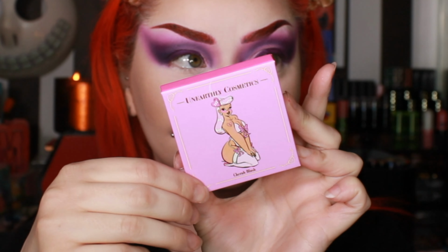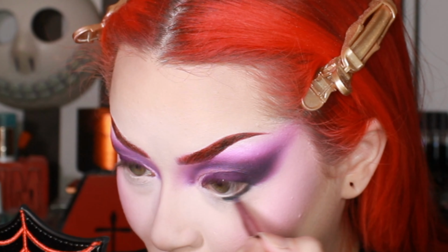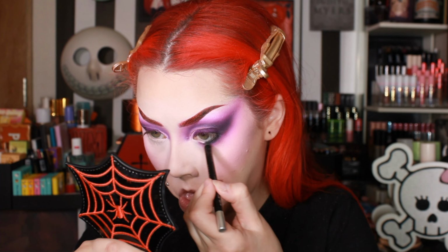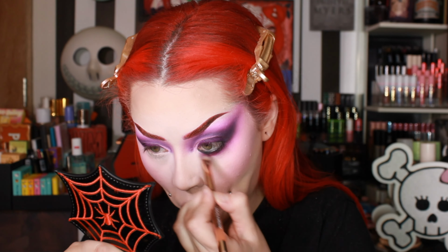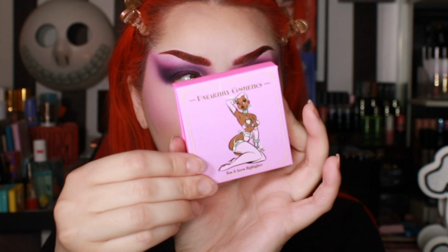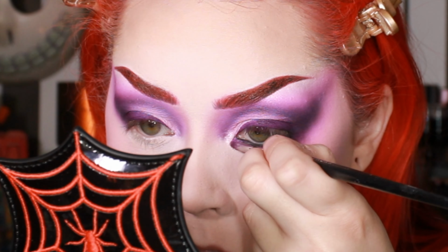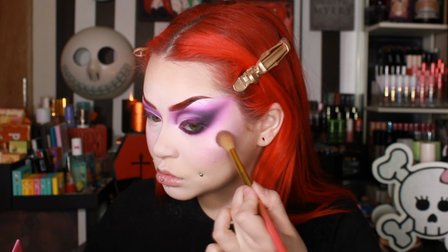Using my Lunatick Labs contour palette and also the Unearthly Cosmetics Sleepover Blush. Very, very light pink, but I really liked it. It was subtle enough to go with this really dramatic eye. And then I'm just shadowing my lower lash line, putting some black in my waterline, really buffing it all out, making sure everything looks nice and blended. And also using the Unearthly Cosmetics Sleepover Highlight. Super pretty. It's not like a super crazy highlight. It's just really subtle and gorgeous. I am obsessed with it.